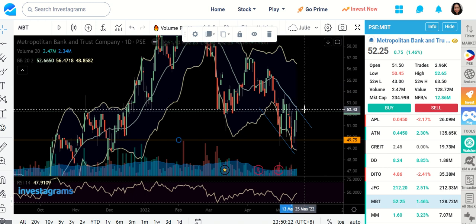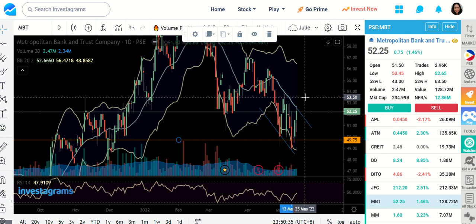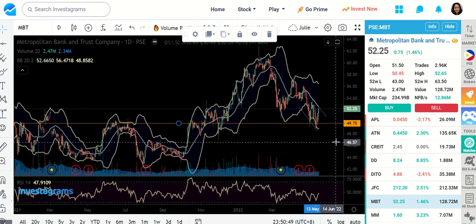While it's true that we touched the MA20 line and got rejected today, we really cannot tell. There's also a possibility that we will be breaking out of that. If we experience most of the movement happening above the MA20 line, then chances are we will be continuing to the upside. So that's something to look forward to. Otherwise, you can wait for it to drop again, take advantage of the dip, and enter around 49.75.